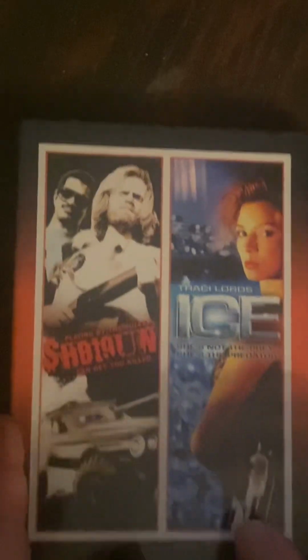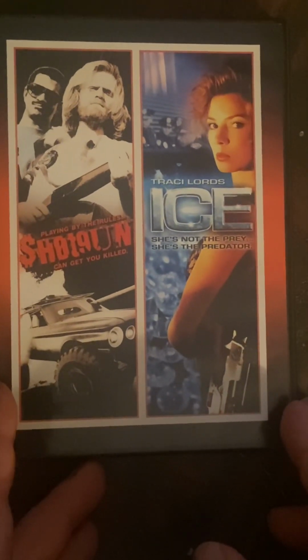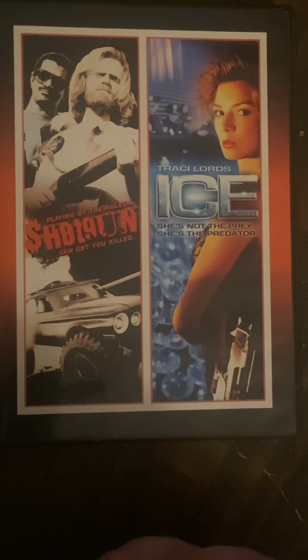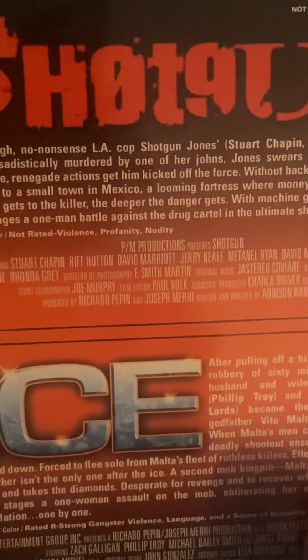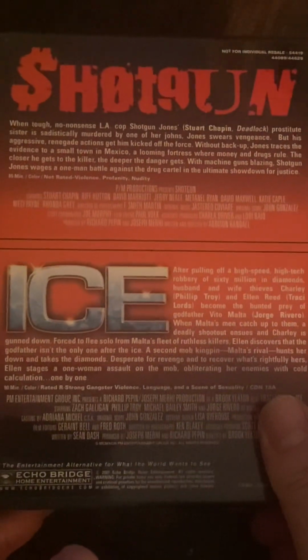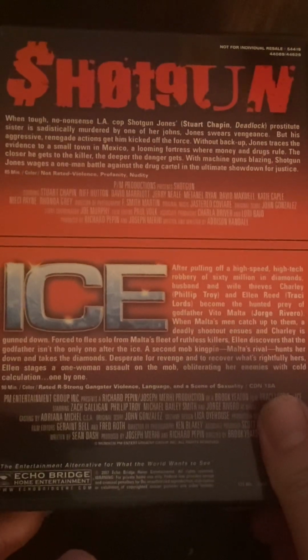Next, we have Shotgun, and we have Tracy Lord's Ice. Now, the first movie has, I think, William Dafoe in it, if I'm not wrong. And the other one, I've never seen either one, so I'm not going to front and act like I have, but I'm going to leave that there for you guys to be able to read if you want. But I did get it because it had William Dafoe in it.